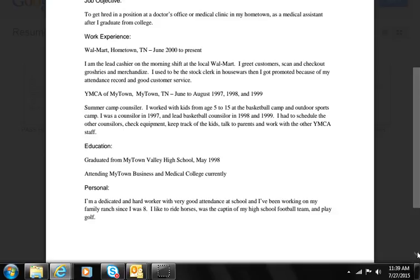Personal. Let's take a look at that section. And here, Bob goes up to say and talk about himself. Now, though very important, the last sentence here says, I like to ride horses. Again, there's misspelling of captain. And love it that they have played golf.